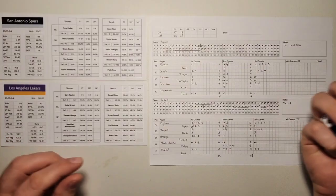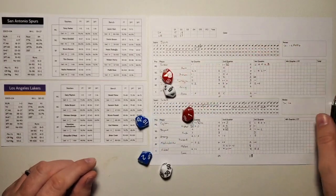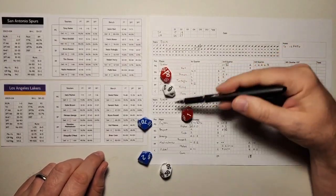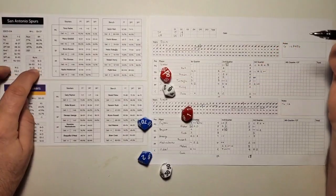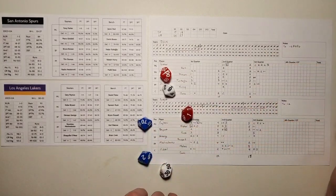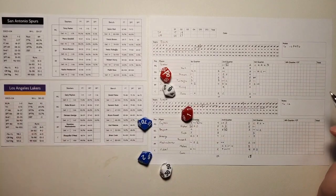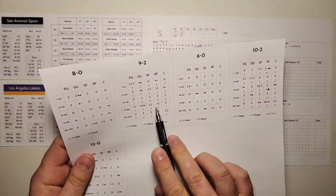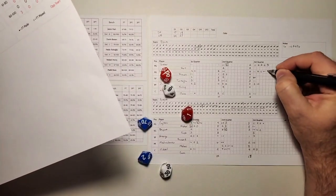With a man in his face, San Antonio's going to get the last shot here. A 1 will be a scoring run. 36 is going to be another 9-2 run, and the Spurs trying to get back into this one. And I'll show you how we handle runs as they go across quarters, because it's the last play of the third quarter. So let's deal with the scoring run first. The 72 is going to be here. So we get a 3-ball and 2 free throws for Manu.